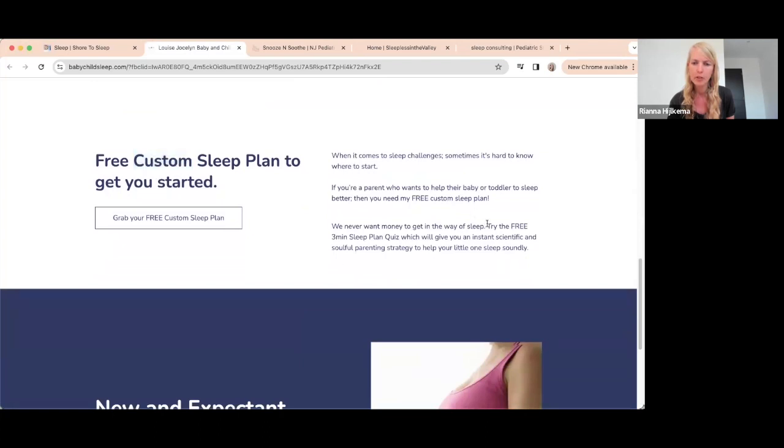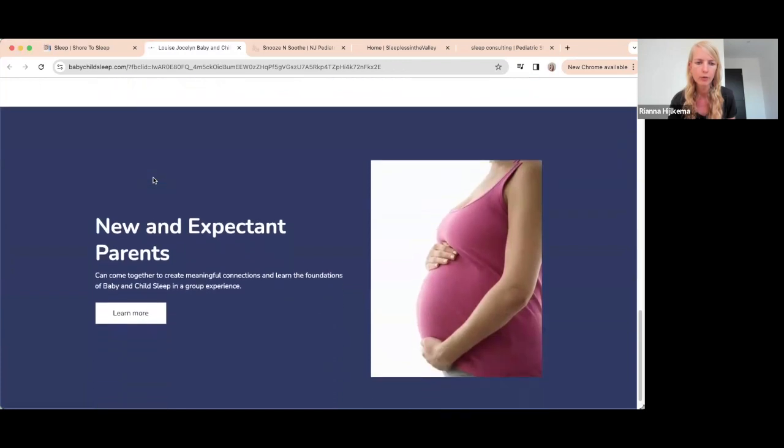And then here I see another thing: try the free 3-minute sleep plan quiz. Okay, if this has to do with it, I would definitely change this title and make it a little bit more clear, saying something like, take the quiz and get a custom sleep plan. So it's resonating. Okay, we're going to move down.